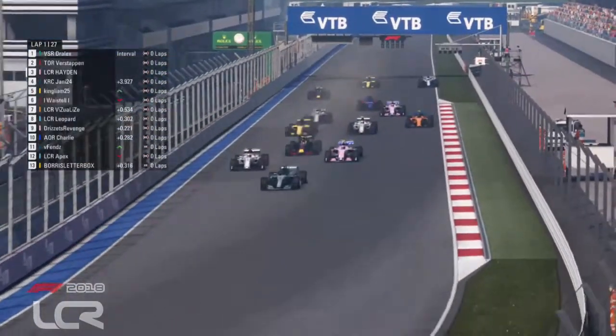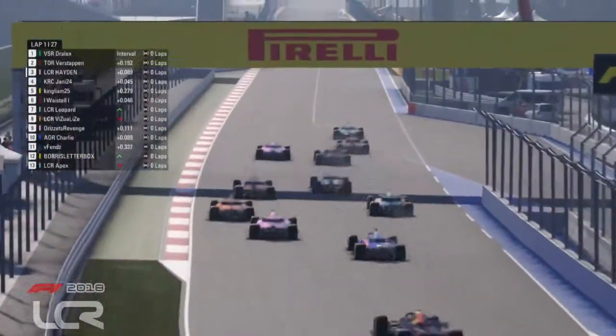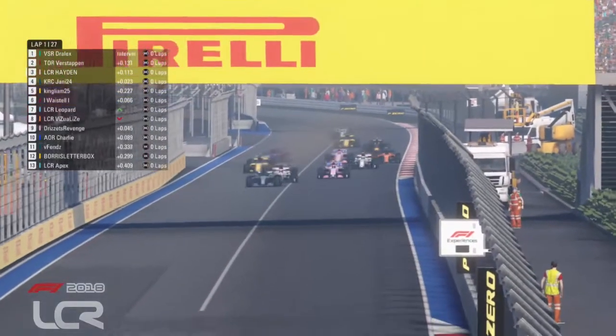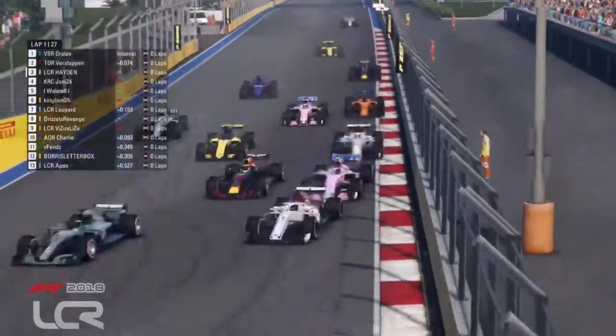Verstappen got an okay start. Gianni also getting a good start in the second row, potentially alongside LCR Hayden. But Hayden's still on the offensive against Verstappen. B-Mod just follows, getting 21 ring off Waystel, went down towards turn number 2. They come. Gianni on the inside line against Hayden. He's now going to try and surely get past Verstappen as well.